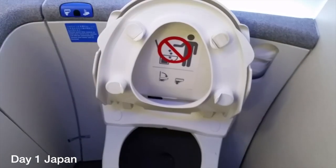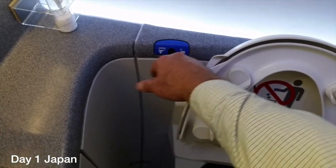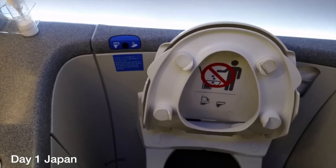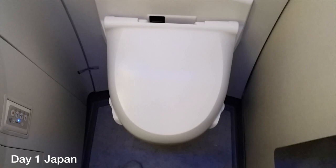Now here's the cool thing. You get done, you're ready to flush the toilet, watch what happens. You wave your hand, you don't touch it so you're not spreading germs, right? There we go. A little bar kicks out and shuts the toilet.